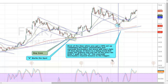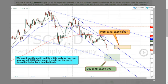There are other patterns you can find here, and I'm going to show you one right now. All right, this is the other type of channel within a channel, and this is an active setup on the HPS watch list.